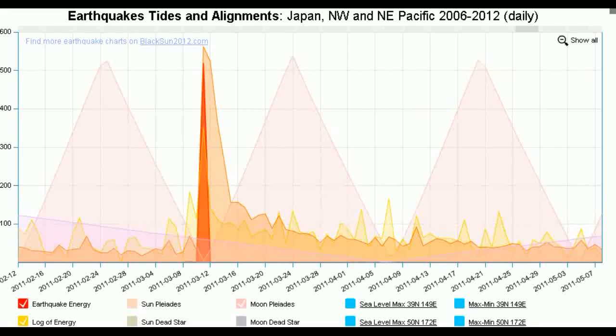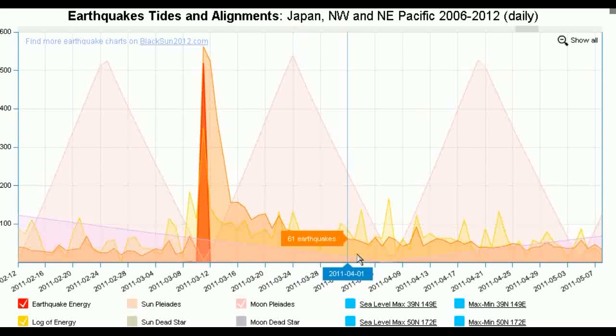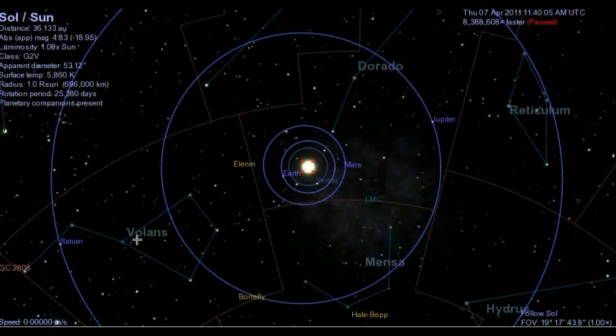So the next significant earthquake after the March 11 earthquake in Japan would be the one in Burma, on March 24, and one which I'm not sure where it is, but it was on April 7, and these both occurred on Pleiades alignments. Pleiades, Earth, Moon, Pleiades alignment there. And if we draw a line from the Earth Sun, it could also intersect with our line from Saturn Earth earlier on.